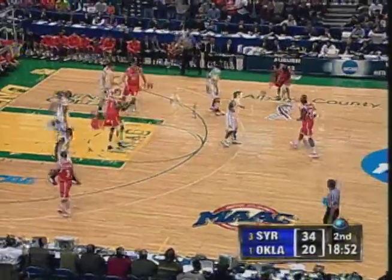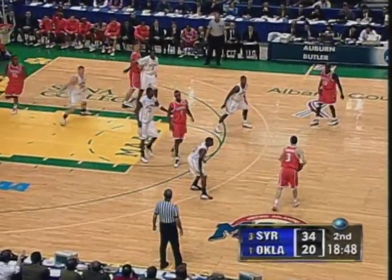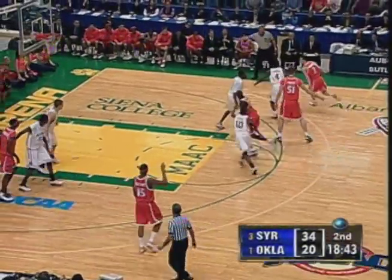Well, that time Oklahoma played the zone well, getting it to the top, a dump down low, but you got to finish. Bookout's got a dunk. Bookout just having an excellent game.